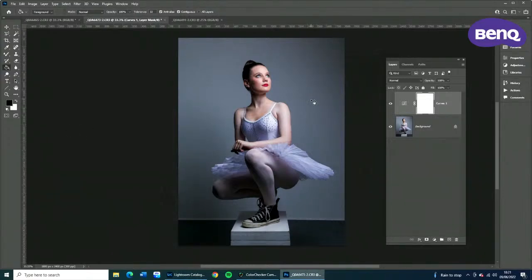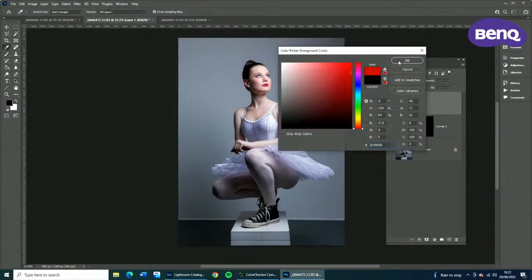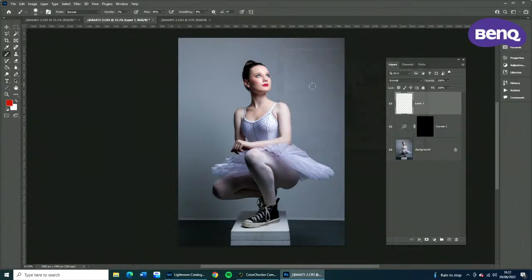For this instance, I'm just going to go to black and I'm going to paint that whole layer in black. So what that means is that my layer's got nothing in it. So we're just showing through to the bottom, but we know where the areas are where I want to paint over, where I want to lighten up slightly. They are this area here with the arm and this area here with the knee. Those are the areas that I really want to work in.